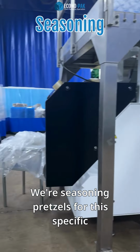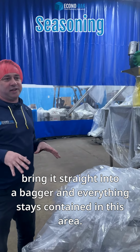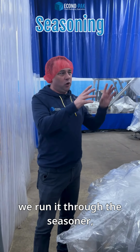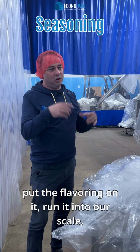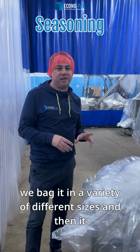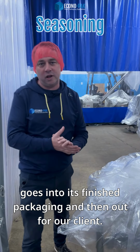So we'll do all of our seasoning in line, bring it straight into a bagger, and everything stays contained in this area. So the bulk product comes in, we run it through the seasoner, put the flavoring on it, run it into our scale, we bag it in a variety of different sizes, and then it goes into its finished packaging and then out for our client.